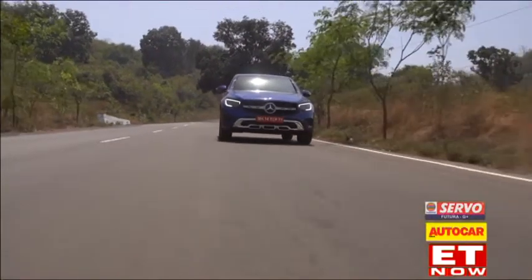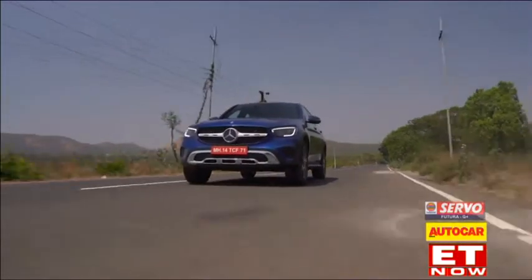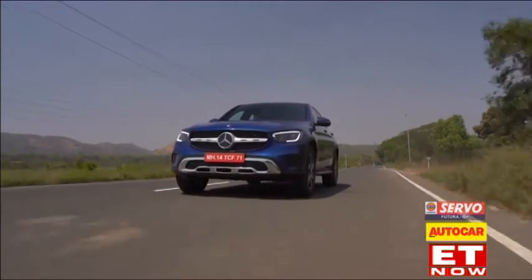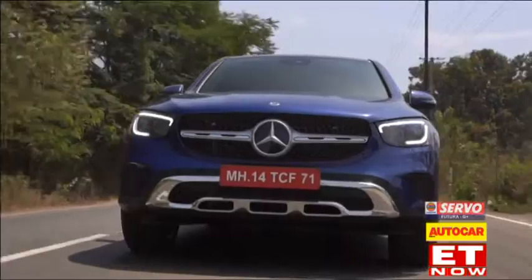This makes it far more affordable, and though you lose the performance of the AMG, which is also coming back soon by the way, there's a huge chunk of people who want this sort of car just for the style.